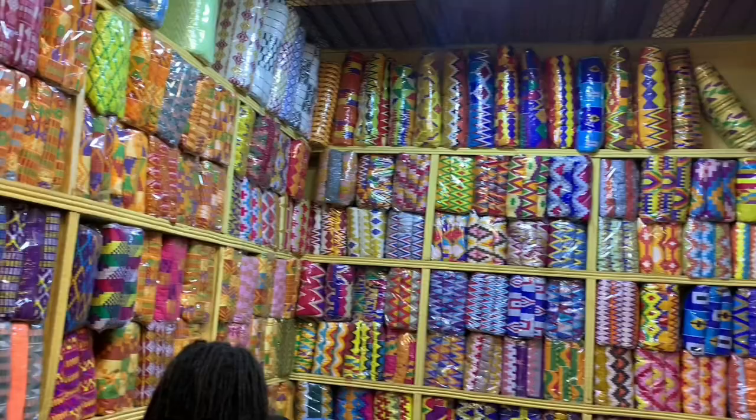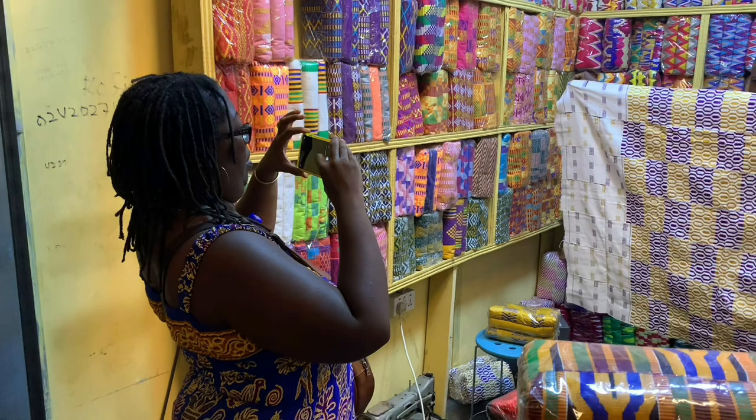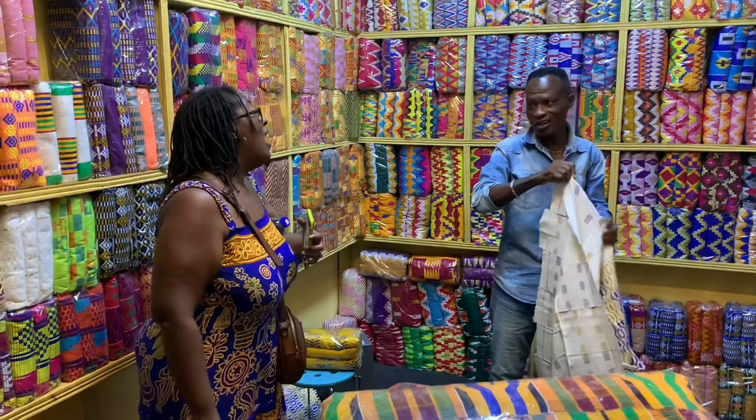We have decided to make this a two-day mission because the market is huge. Today is dedicated to negotiating the best price on kente cloth, glass beads, and other items made in the Ashanti region.